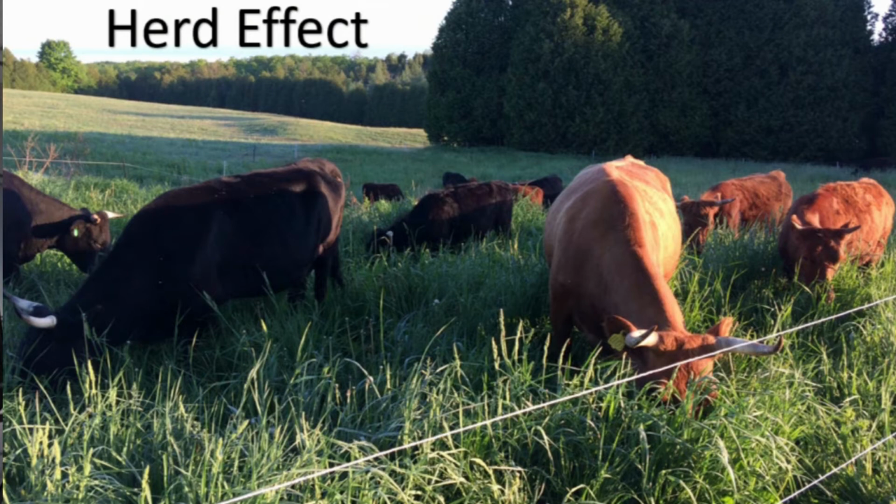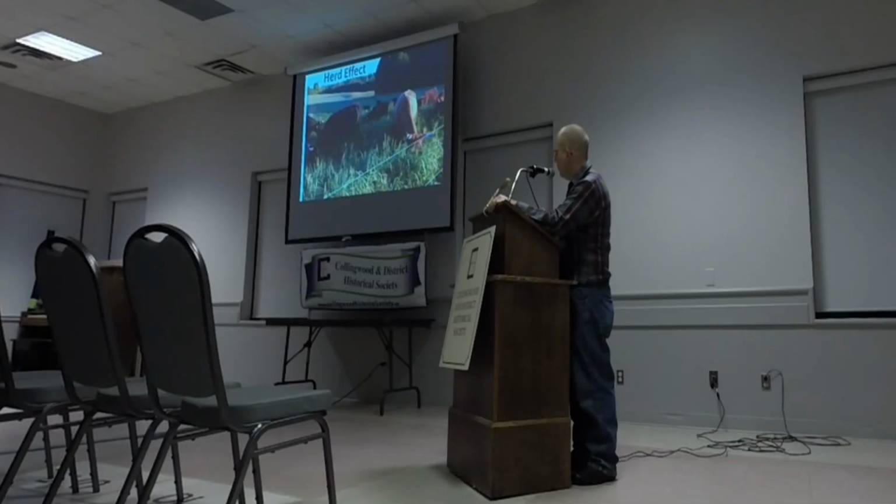Now you look up here. This is our main effect. And this is how grasslands have been put into existence and kept in existence for 30-some odd million years. That's about the time when the first grasses appeared on Earth. And coincidentally, around the same time is when the first ruminants evolved. These are our cows up here.